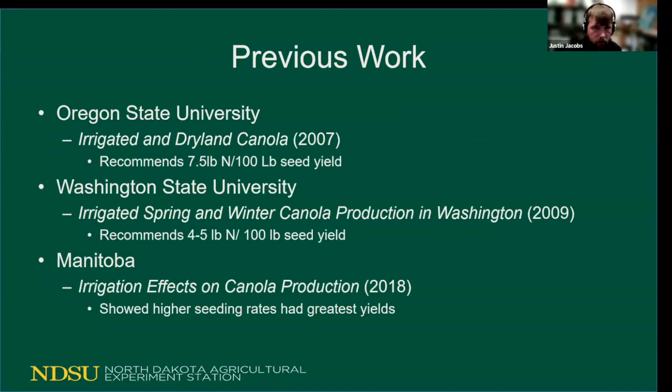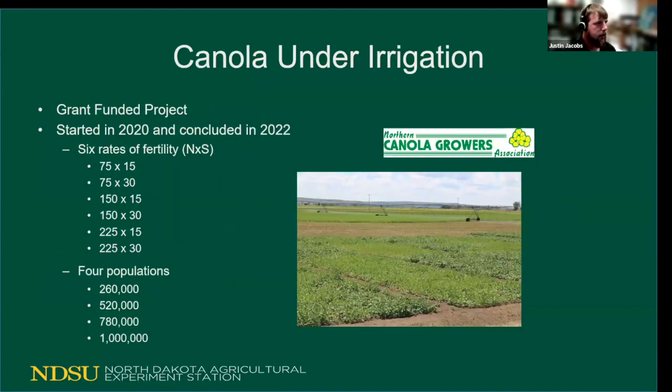So I started looking at some of the previous work to see what had been done out there for irrigated canola production. And what I was finding was that everything for irrigated production was further west of us. So there wasn't anything really in our area or region. So again, this reaffirmed that we needed to figure out something directly for our area.